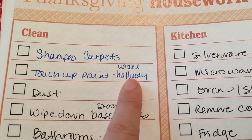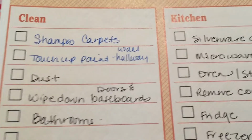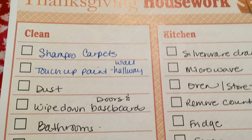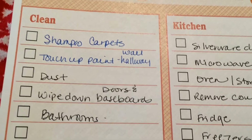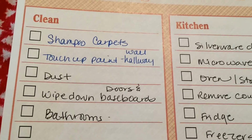I've been saying this for months that I want to do this anyway, and there's a wall behind in the kitchen where we had to replace the baseboard, and we replaced the baseboard, but it hasn't been painted yet. And so it's just one of those things.